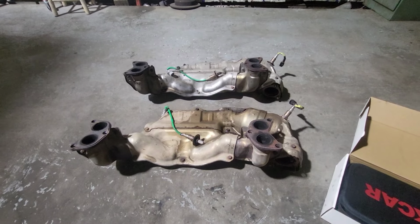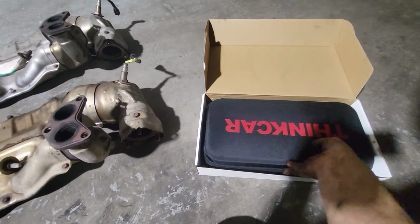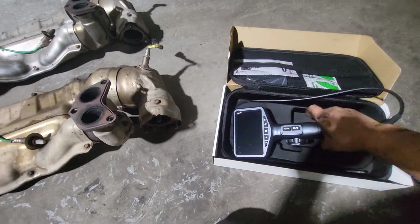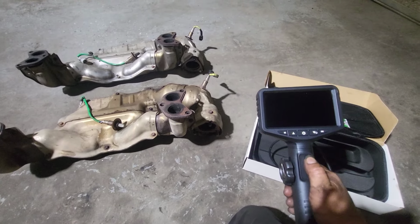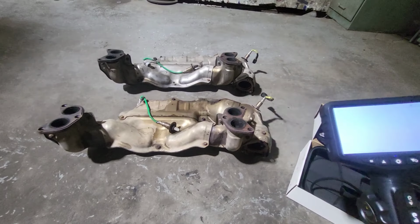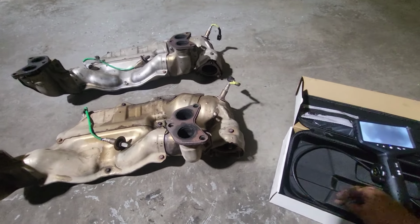I know some of you guys have seen my videos before. I bought this tool. It's a borescope. It was like $300 and something, but I need it to check engines, and this is where it's gonna come very handy. I'll show you guys how and why.